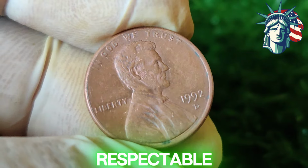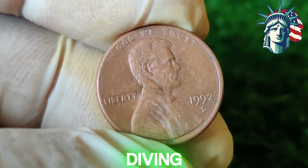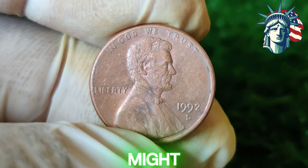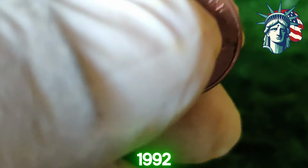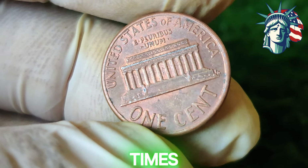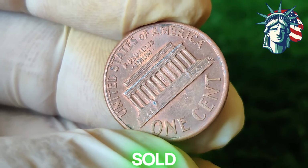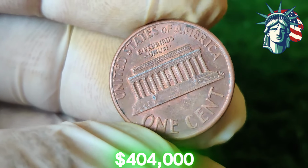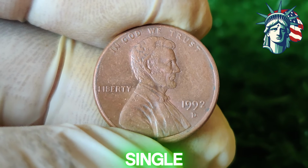My very respectable coin fans, history lovers, and treasure hunters. Now we're diving into the astonishing story of a coin that might be hiding in your pocket or jar at home. It's a 1-cent piece from 1992, struck in Denver, the familiar Lincoln penny you've seen 1,000 times. And yet, one special version of this coin recently sold for a staggering $404,000. That's right, $404,000 for a single penny.